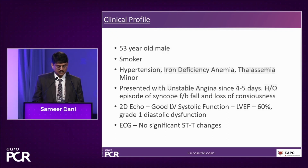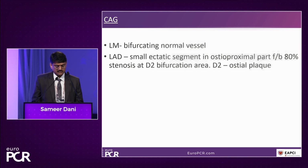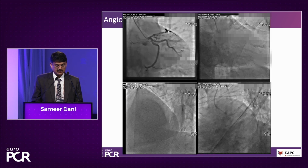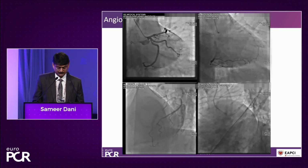The patient in question was a young 53-year-old smoker, mildly hypertensive, with iron deficiency anemia, thal minor, and borderline sugar levels. He presented with unstable angina since 4 or 5 days and had a history of an episode of syncope. On echo, there was no wall motion abnormality, and the ECG showed no significant ST changes. He had no other functional assessment. His angio showed mild plaques in other vessels, and in the mid-LAD there was a lesion involving D2.